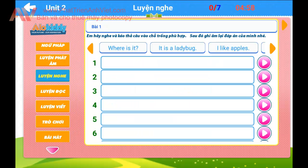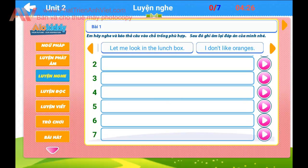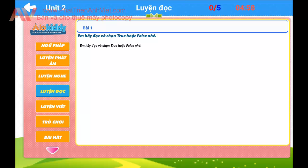Bé luyện nghe. Let me look in the lunchbox. We have chicken, a cake, drinks, two oranges, a pear, and an apple. I don't like oranges. I like apples. It's an ant. Where is it? It's a ladybug.